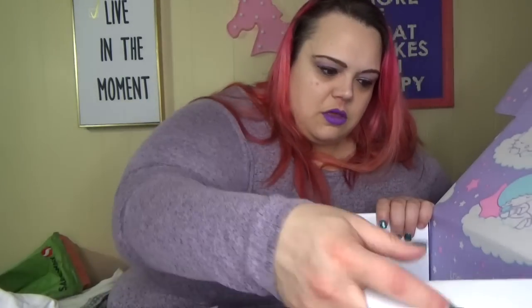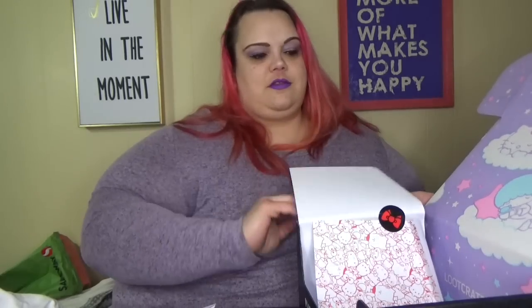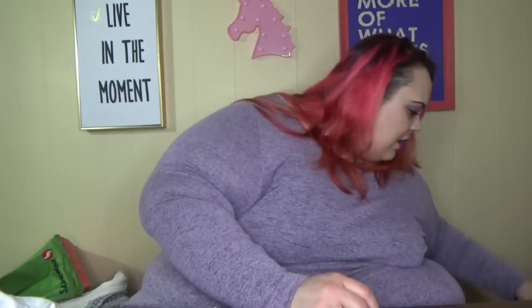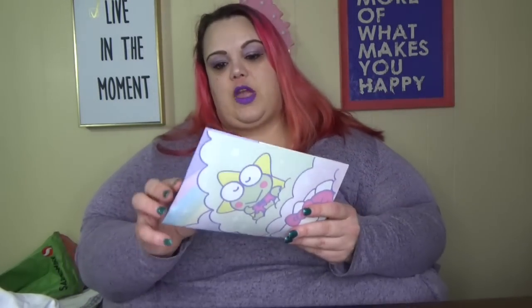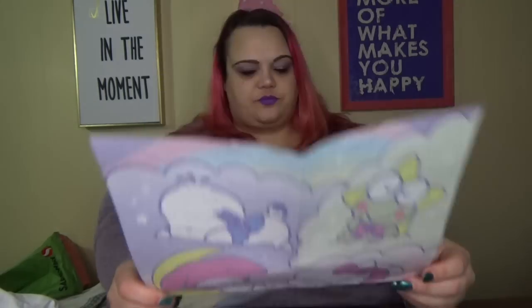Let me make sure I got everything out of here. You guys, I can't wait to flip the box inside out, it says. Oh, and it makes a cute little box inside out. Oh gosh, I love it. Alright, so there's this Adorbs poster. I don't want to look at it yet.